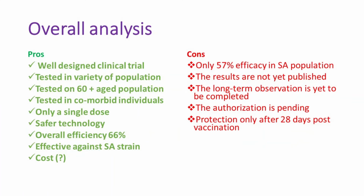Coming to the overall analysis, let us see the pros and cons of the vaccine. First thing, the pros: it has a well designed clinical trial, tested in a variety of populations, and it is tested on individuals 60 and above age. It is also tested with individuals carrying comorbid conditions. It also requires a single dose, and it uses a safer technology, and the overall efficacy is 66%, which is not great, but still they have the guts to open up and say that they have 66% efficacy overall.